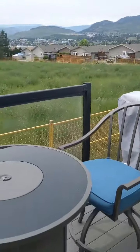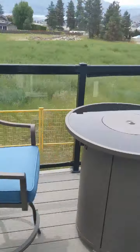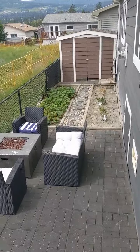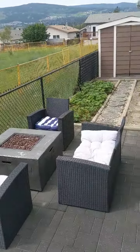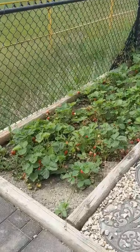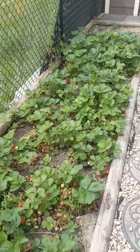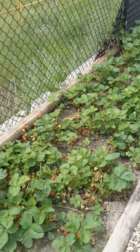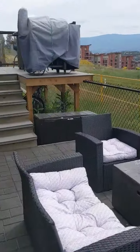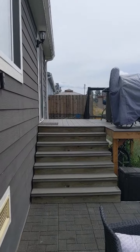Out here we've got a nice sitting area, and down here we have another sitting area as well as a beautiful garden, and I see some strawberries that I'm going to look at. Look at that. Full of strawberries. Look at all those strawberries. Yummy. I might have to sneak one of those later. All right, and here is the view from this way. So let's go back inside.